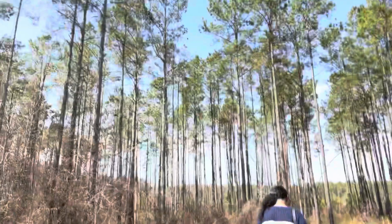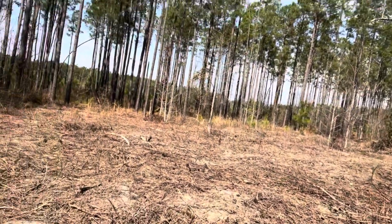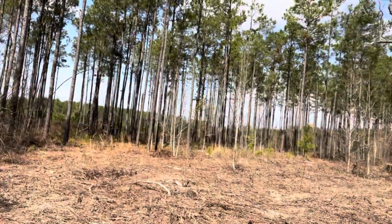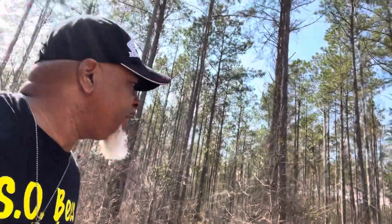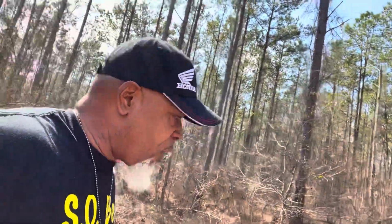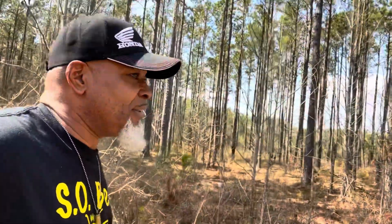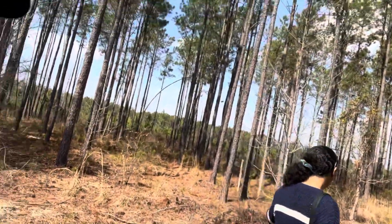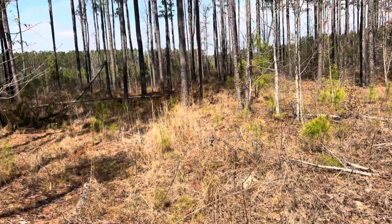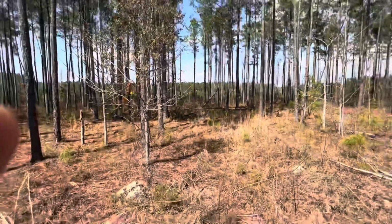Wow, this is crazy. Yeah, watch the pitfalls. And it showed all the acreage that was behind it. Oh, this is off the chain. You trying to see if we can see a pink marker? Well, I want to just see where it looked like it started getting thicker right there. I want to look over there.